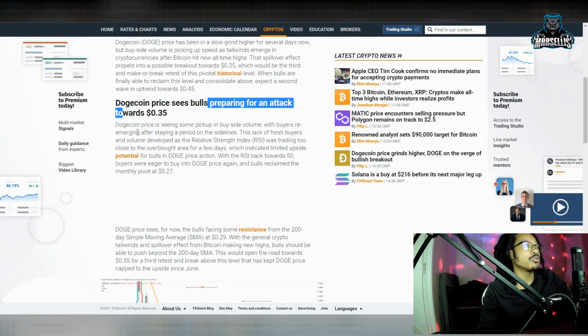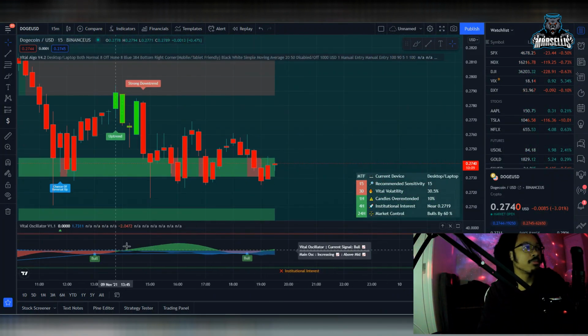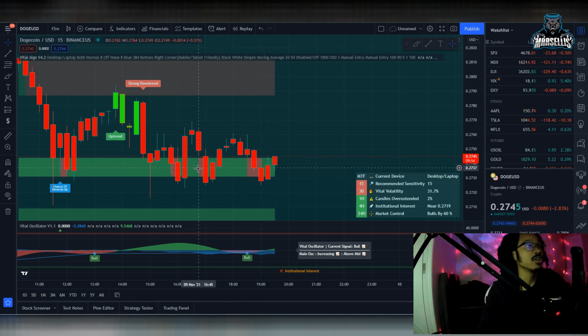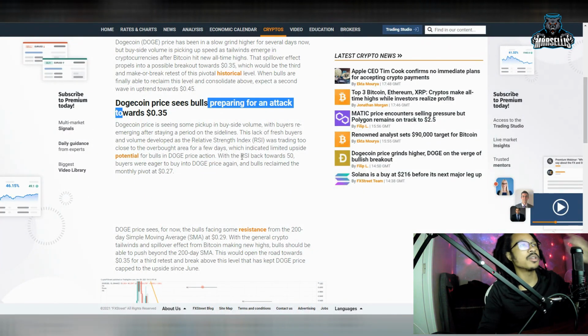But anyways, Dogecoin price is seeing some pickup in buy side volume. And as you can see here in the oscillator, we're actually seeing a lot of buying coming in. When you look at the bullish sentiment for the oscillator, it says bullish even though there's red right there, which shows selling, but it's still bullish because as the selling is stopping, the buying is coming in. So you see a little bit of a green mark growing here with the oscillator. Eventually it will grow and turn into positive momentum. That's pretty much what we're seeing here for Dogecoin. That's pretty good news.